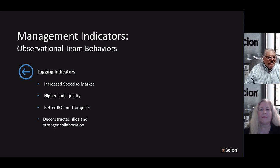Another indicator that says we're on the right track is we're actually deconstructing silos. So what I mean by that is instead of having dev teams and test teams, we have fully integrated teams that are cross-functional and help us get things done. The reason we do that is ultimately things get delivered quicker with fewer defects, and ultimately the quality and the satisfaction for our customers is elevated.